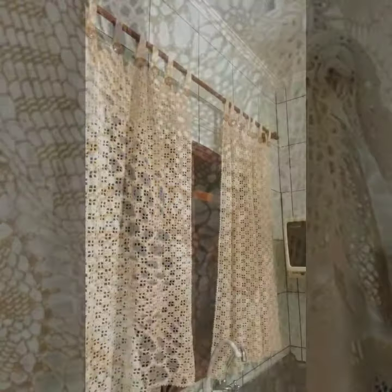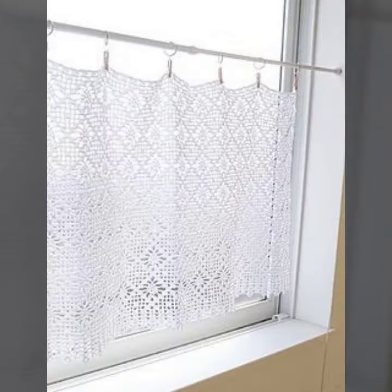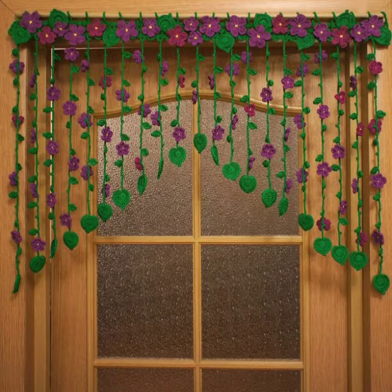If you want to buy this very beautiful crocheted cotton design, then I will tell you some website names like AliExpress, ebay.com, etsy.com and Amazon.